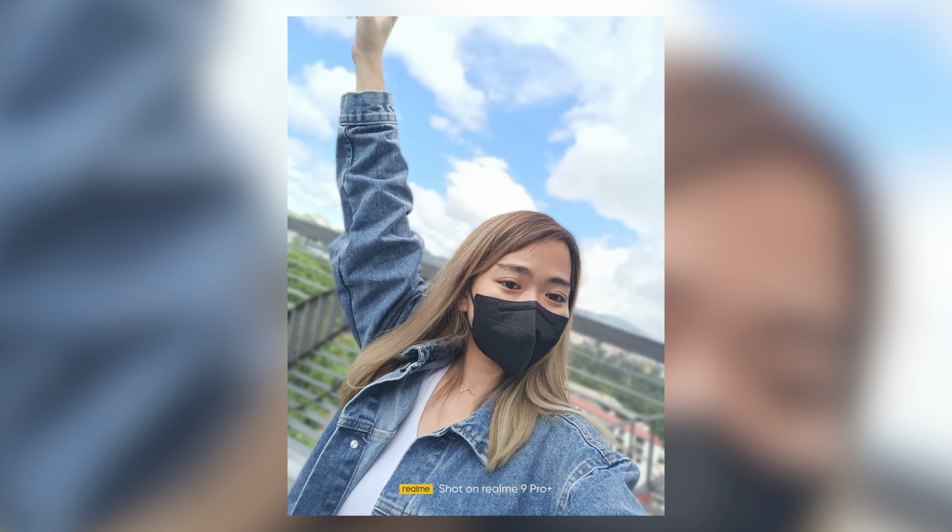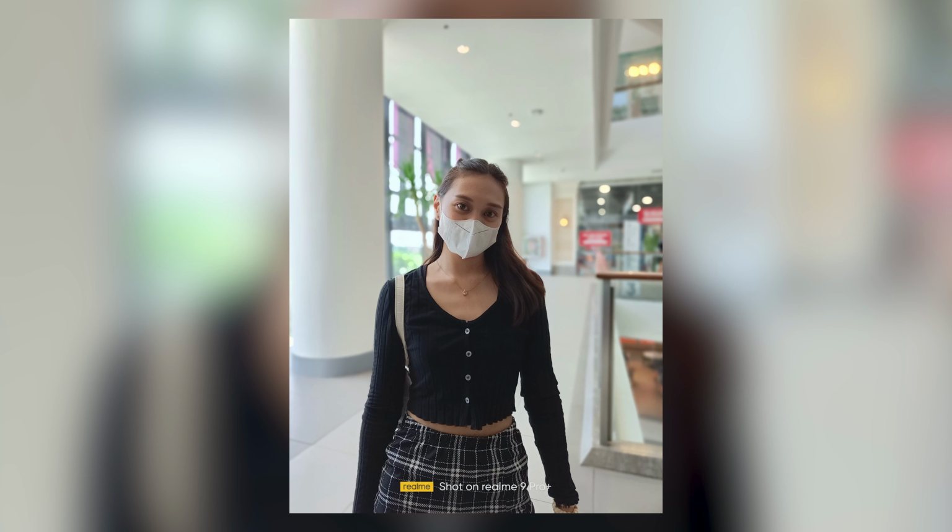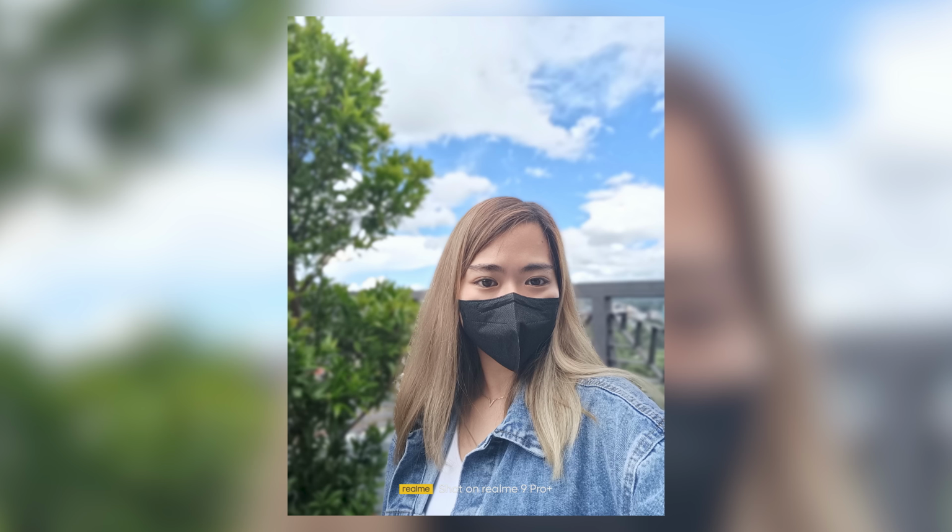When it comes to portrait mode, it is one of the features we enjoyed the most. Yung subject is well exposed and has good details. It also offers precise subject to background separation and lets you change the aperture digitally to your taste.